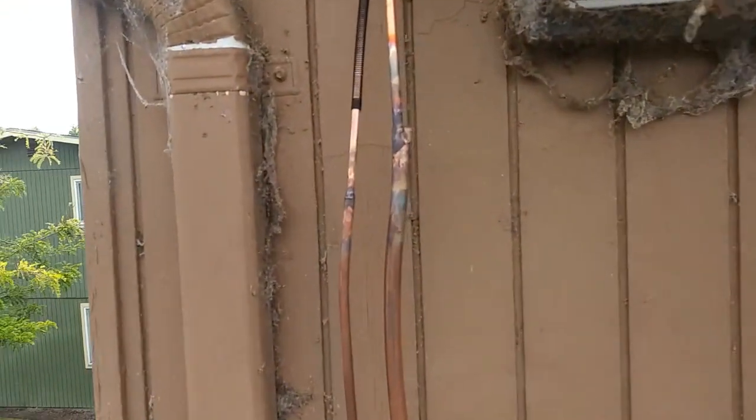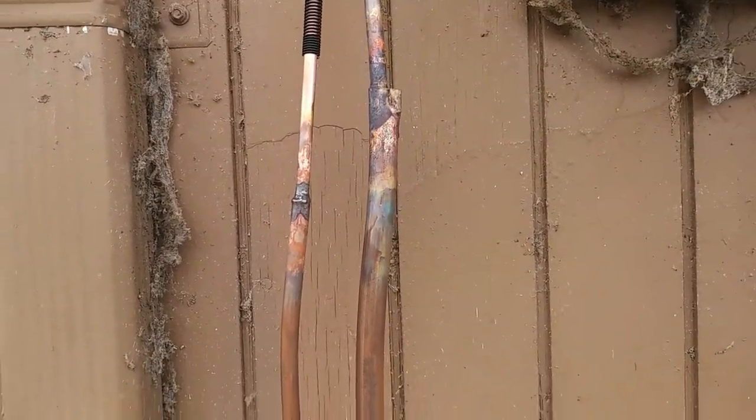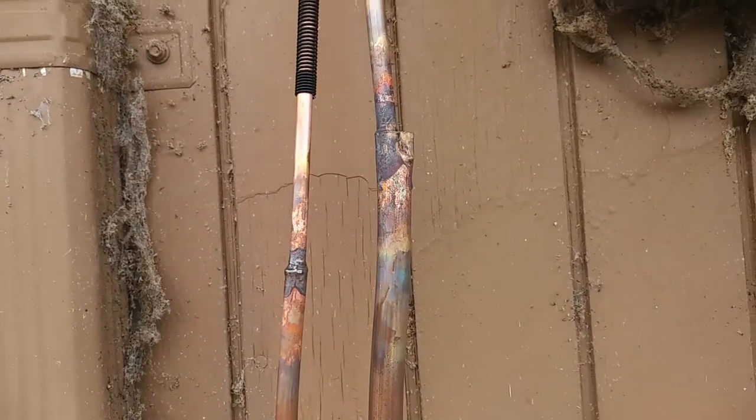And yes, we did use nitrogen to braze, of course. We bumped the line set size up because it's a long run, and that also just so happened to be what they had available, so it worked out both ways.